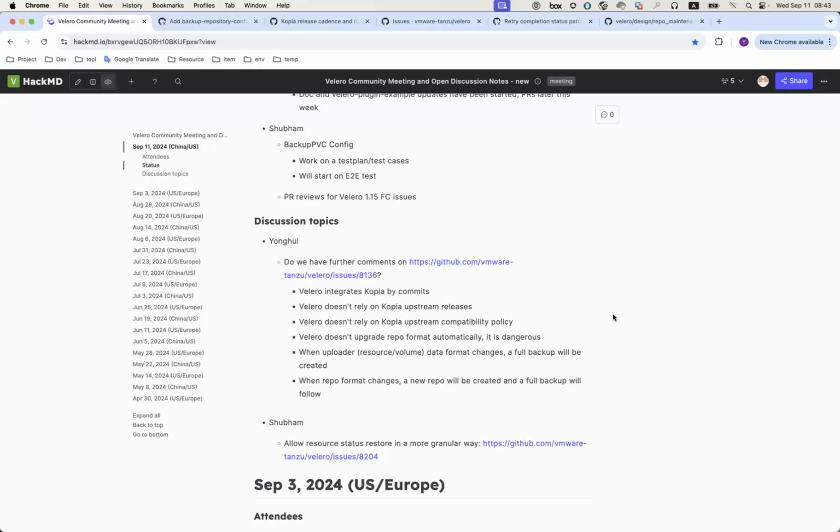So here we have two options. First of all, we make a new repository or BSL for every version of Velero. Secondly, no, absolutely not. We should ask the user to do that. Oh yes, only when there's a breakage. That's what I'm saying. Only when there's a breakage. They could upgrade the repos using the Kopia CLI. Or they could create new BSLs and stop using the old BSLs for new backups. In other words, this is something we could do with no Velero code changes.